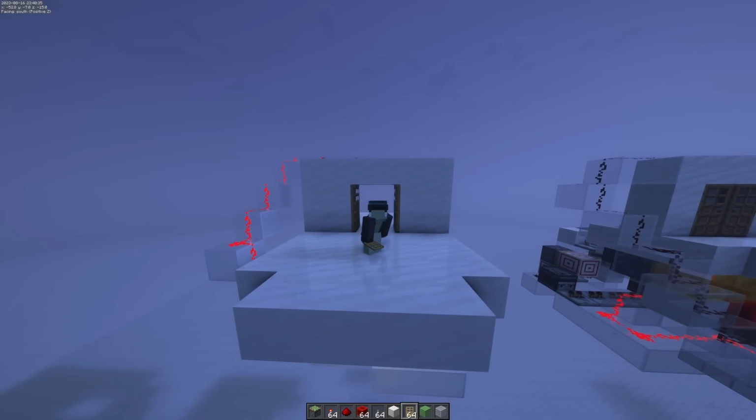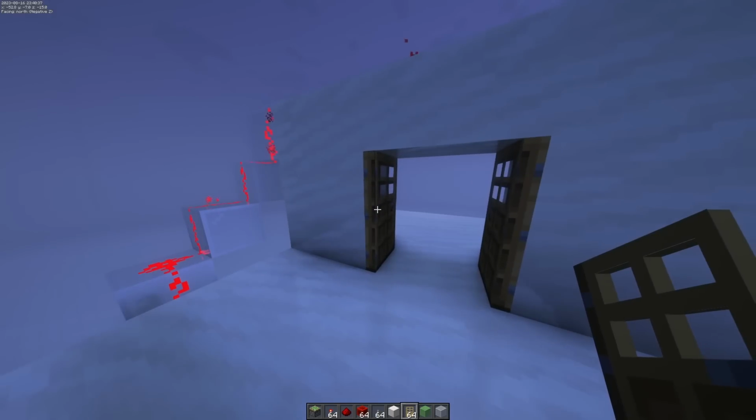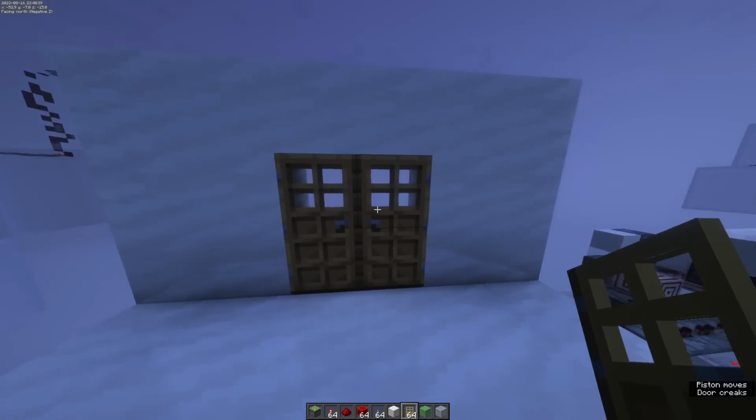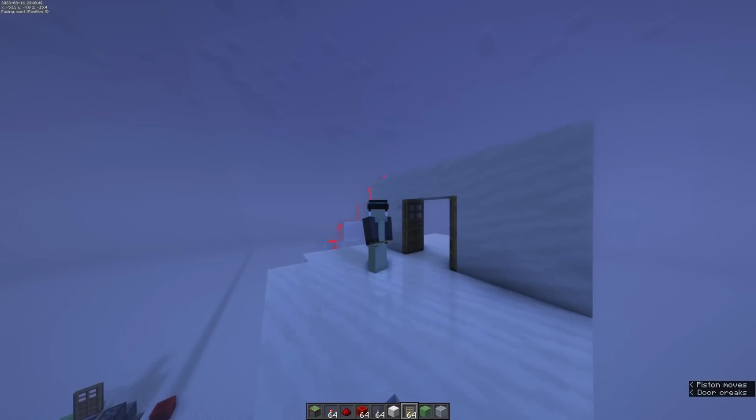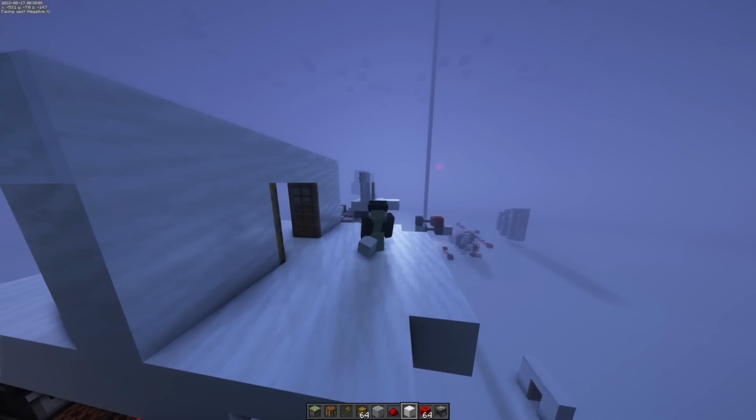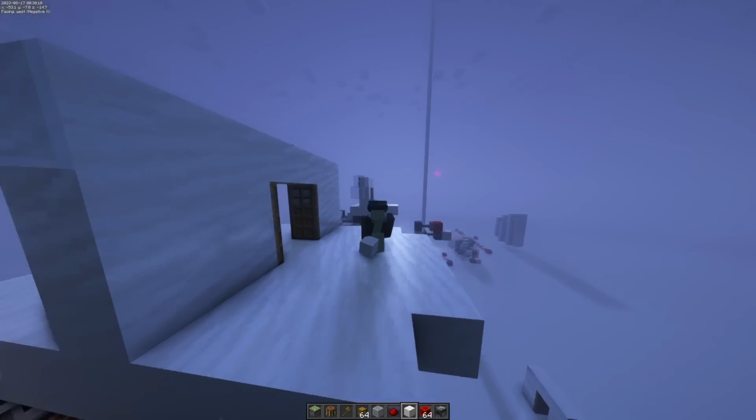Anyways, that's the machine. Now you get to have a loud, thundering machine underneath your doorstep, but at least you get to live with the glory of only having to click once when you want to open or close your doors.